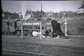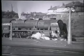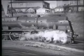From the late 1950s, through London expresses were often in the hands of Royal Scot 4-6-0s. 46129, The Scottish Horse, departs Cheadle Heath.